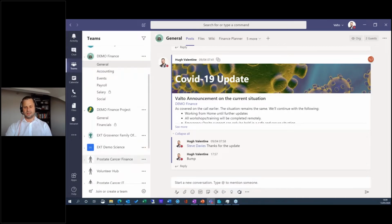Now, down the left-hand side, every team that I'm a member of will appear here. And what we see Teams working really well for across different organizations is people creating teams for the departments. So every department might have a Microsoft team created. I've got a finance one here, and I've got a demo finance project one. Organizations are also looking to create these for projects as well. Departments are a really good use case to help consolidate the emails that are sent out from there. And then for projects, which might involve multiple people from different departments and even people that are external as well.